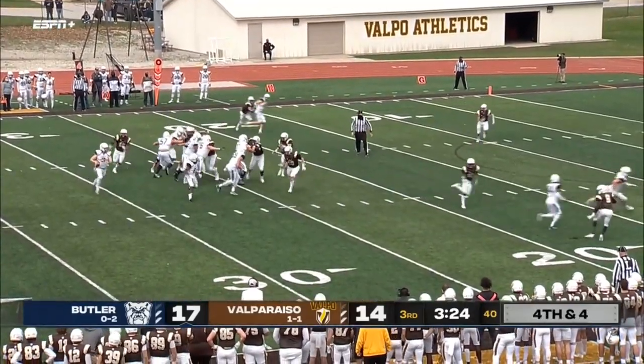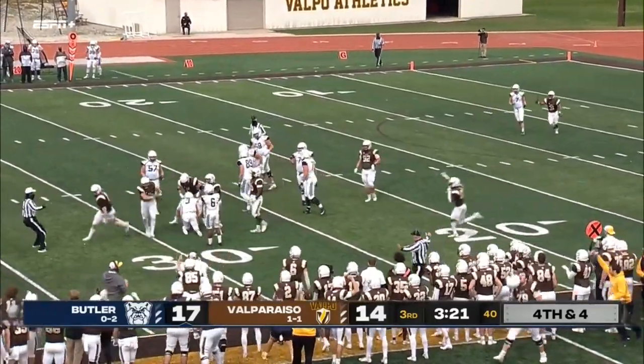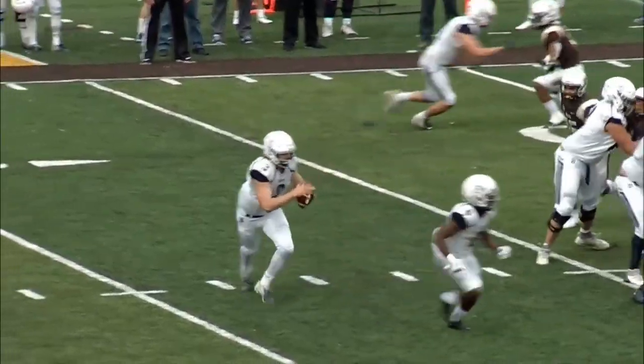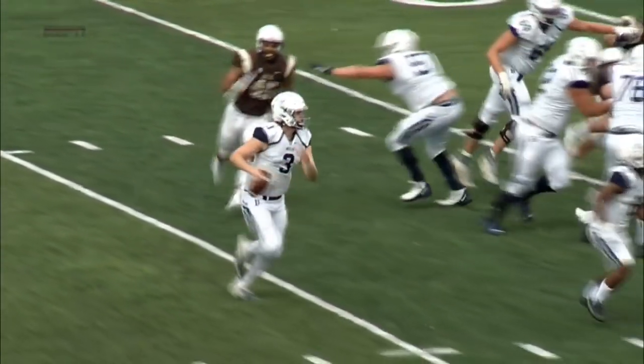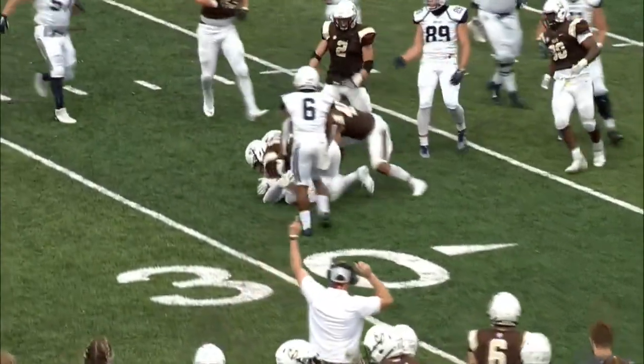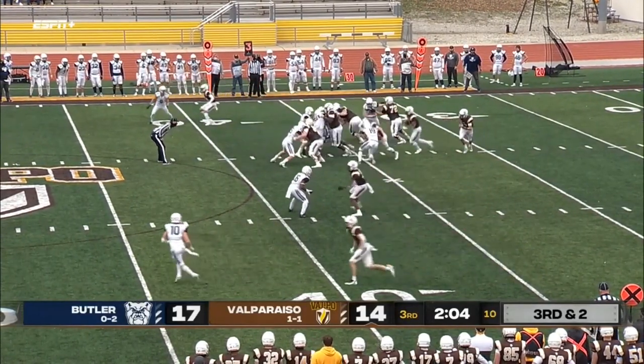Brown rolling right. Rolling. Nowhere to go, and Valpo will take over on downs. And Jackson Piper set the edge there and stopped his rollout before he wanted to. Nobody opened downfield, and then he loses his footing, but there was nowhere for him to go. It was going to be a sack. It's at the line of scrimmage for Butler.